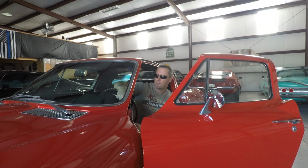So back in the shop with the C2, I'm really stoked about this car. Again, it was a bucket list car for me. It's a car I've wanted for a long time. And as I've said in a couple videos, I am going to talk about bucket list cars, the ones that I have and why they're bucket list cars. So a video will be coming on that pretty soon. But I'm really stoked.